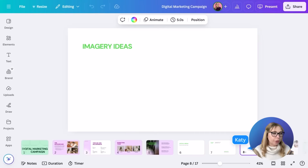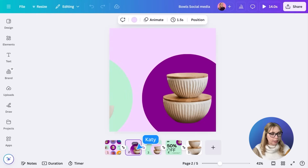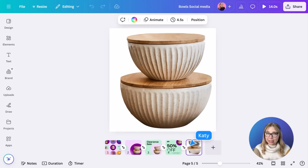So the first thing I want to show you is I do have some images. Let's say the client has sent me over, here are some of their older social media images. So we can see the coloring of their brand. There's a picture of the bowl. Maybe this is based on an old campaign they ran. So we're going to download those because we're going to use these for reference pictures. Now let's go to our home page.